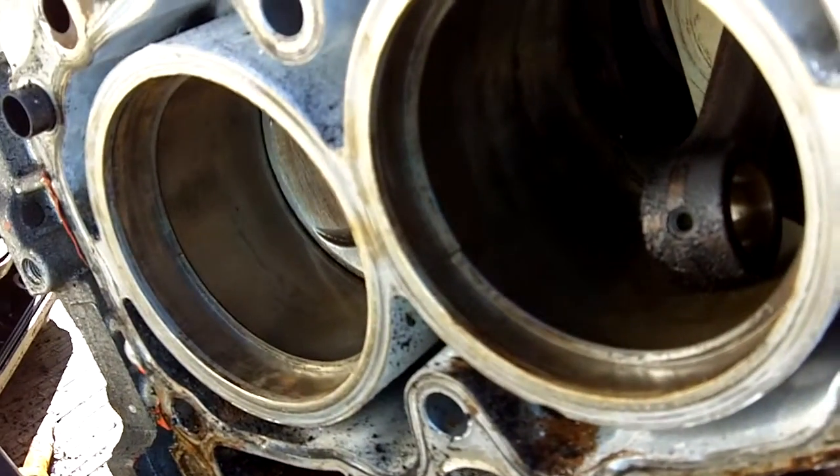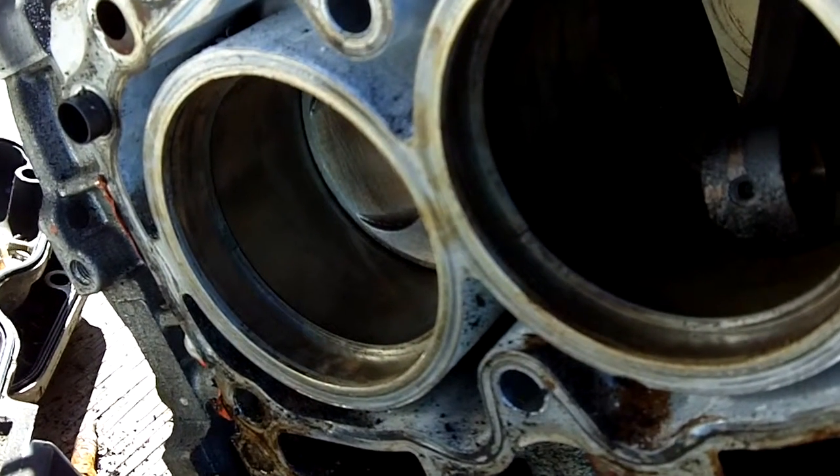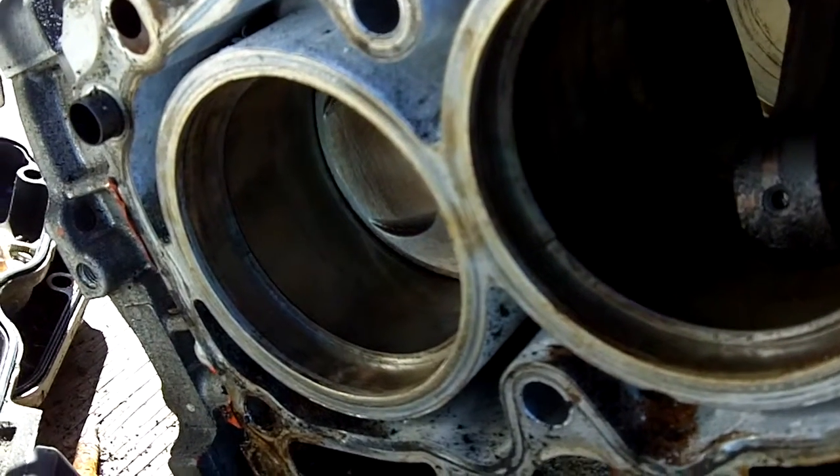This is Pete here with Shade of His Tree Productions, and I've got a little Subaru engine here that I've pulled to get a crank out of it, and I wanted to show you what I had seen in this.